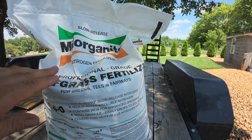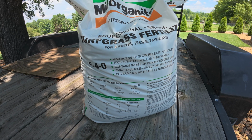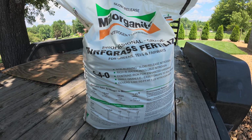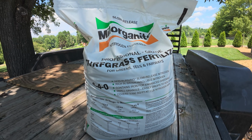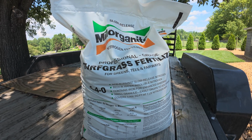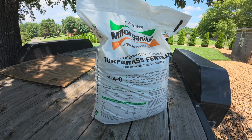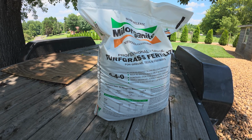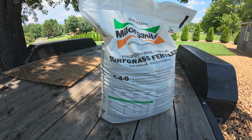So something like this, or something like the Earthworks 822 or 534, whatever they got, I wouldn't have no problem using that for what I'm trying to accomplish here. So if you guys got the same issue and you're on my guide and it's rained a tremendous amount and hard at times like it has here, if you feel like you need to get something going to get it healed up a little bit, buy you some kind of organic based fertilizer and do it.